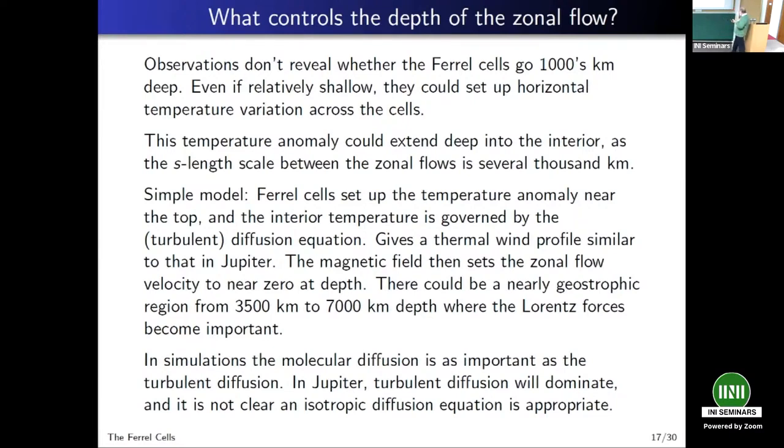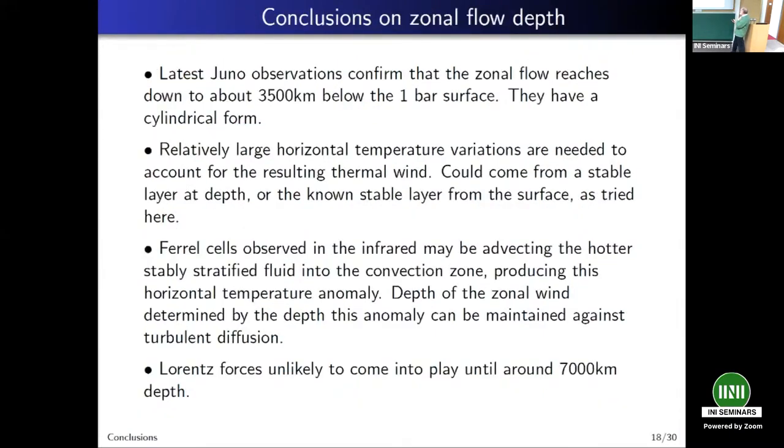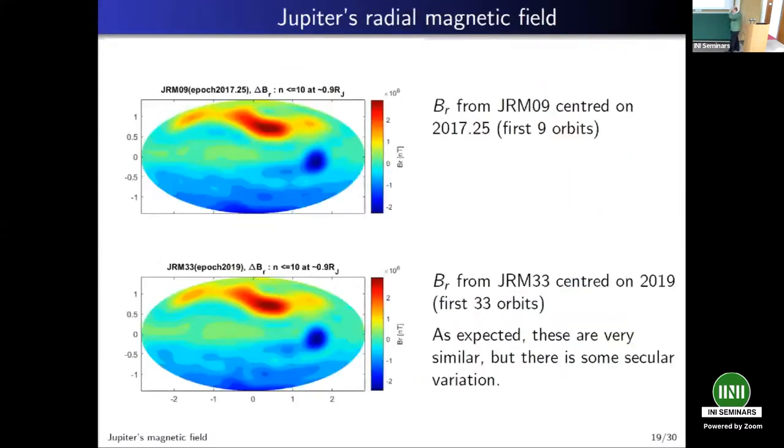Okay, so there we are. Right, I'll just move on now. That's basically the conclusion there, and I think I've said all that now, so I don't need to dwell there too much. The relatively large horizontal temperature gradient is important. The Ferrel cells are important, and the depth of the zonal wind probably being maintained against turbulent diffusion is crucial too.